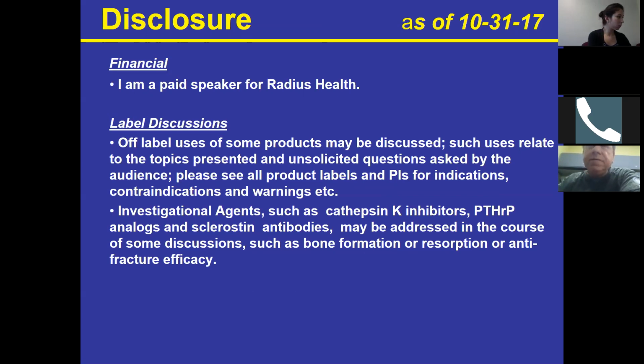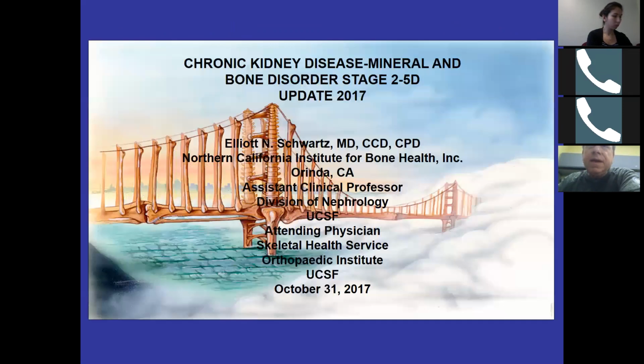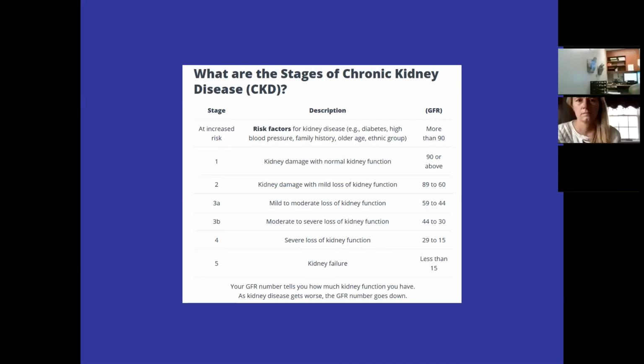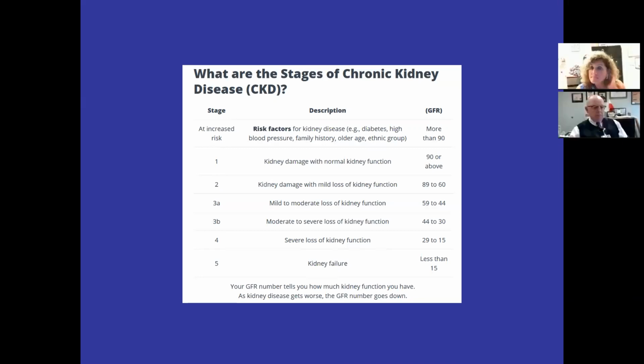This is my disclosure slide, and we're going to be talking about what is now known as chronic kidney disease mineral and bone disorder. We're going to be talking about stage 2 to 5, and this is really an update for everybody. So during the 2000s, the National Kidney Foundation came up with this classification of the stages of chronic kidney disease. And I put up this slide so we can all be starting at the same point.